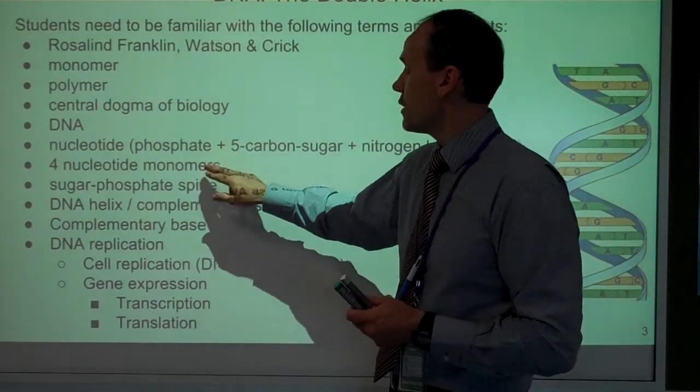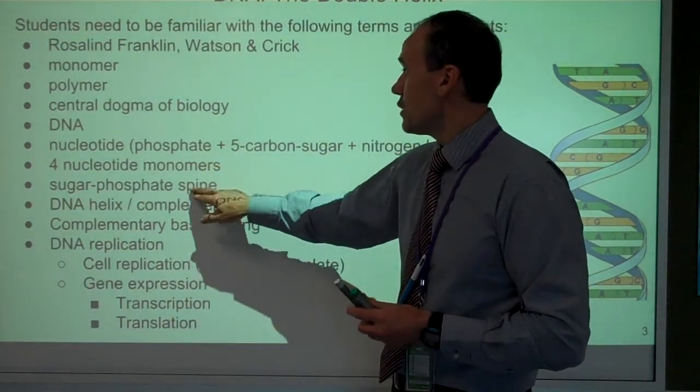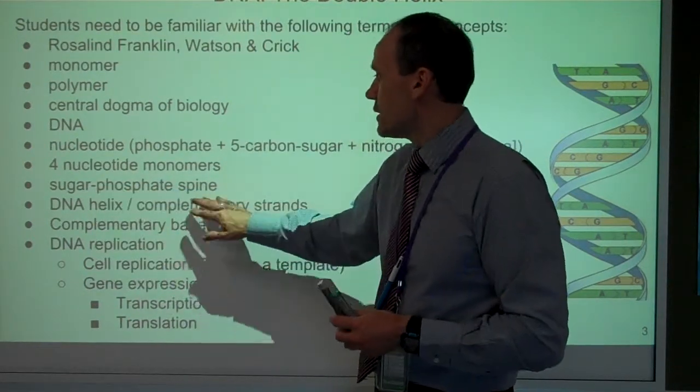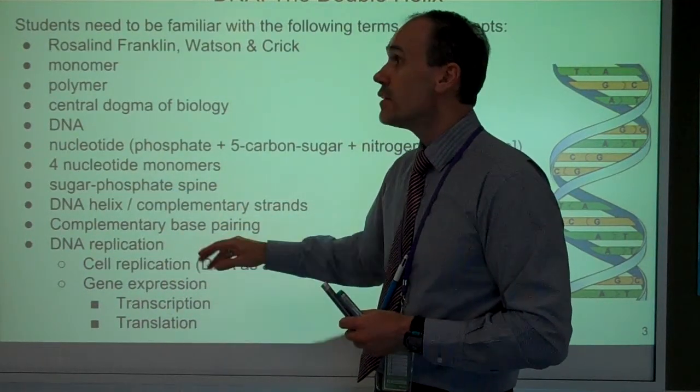4 nucleotide monomers. Sugar, 5 carbon sugar phosphate spine. I'm going to change that as well. The DNA helix, complementary base pairing. I think I need a diagram.